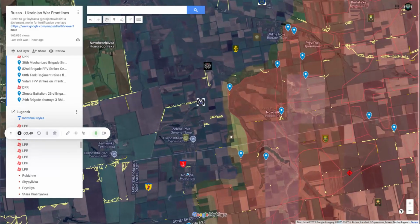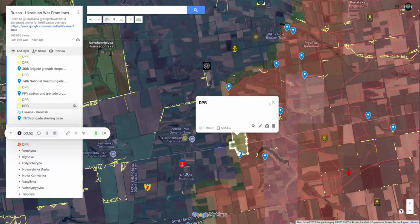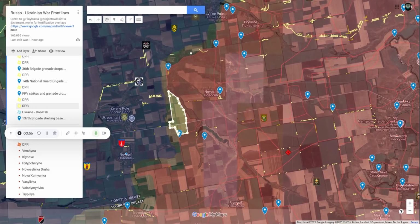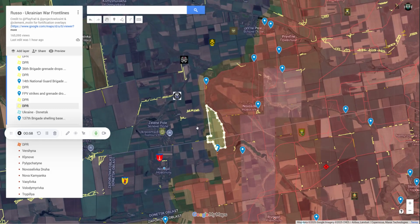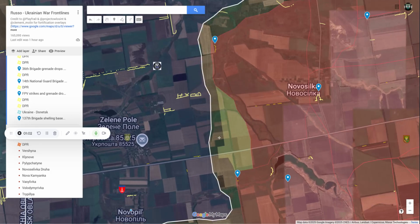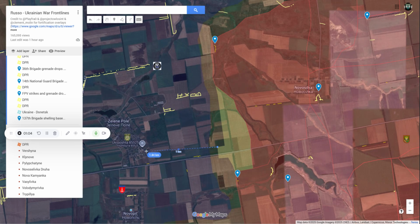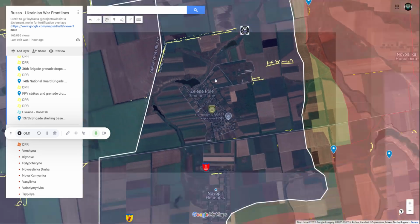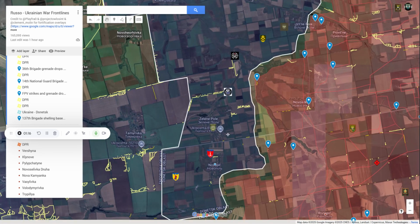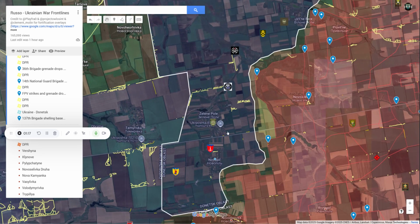There is just this small sliver of territory that the Russians were able to capture following their successive gains over the past couple of days west of Novosilka. So you can see it amounts to 1.2 square kilometers, meaning the Russians are now, if we're measuring it, at least 1.9 kilometers away. And so this is getting very close to Zelenopole and Novopil, these two villages that I've reiterated before are fallback points for the Ukrainian side.